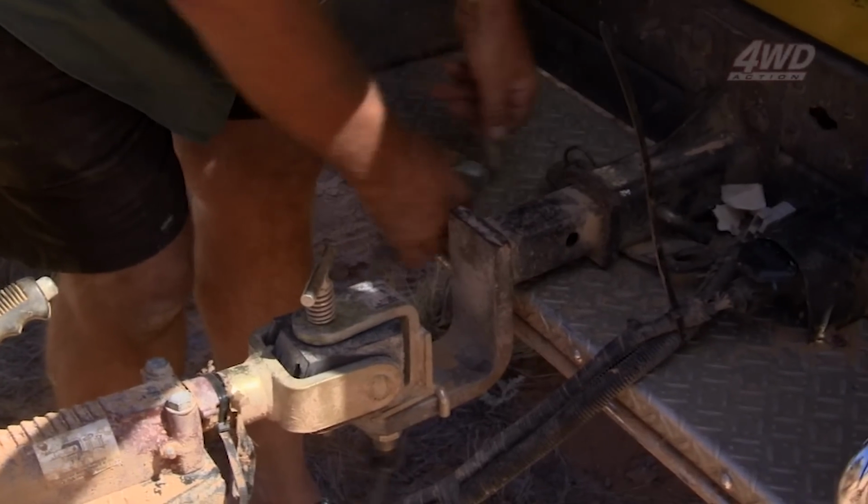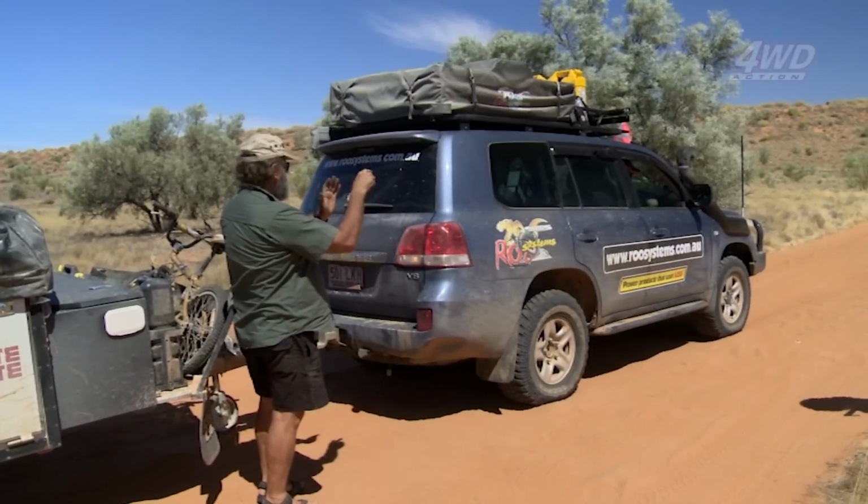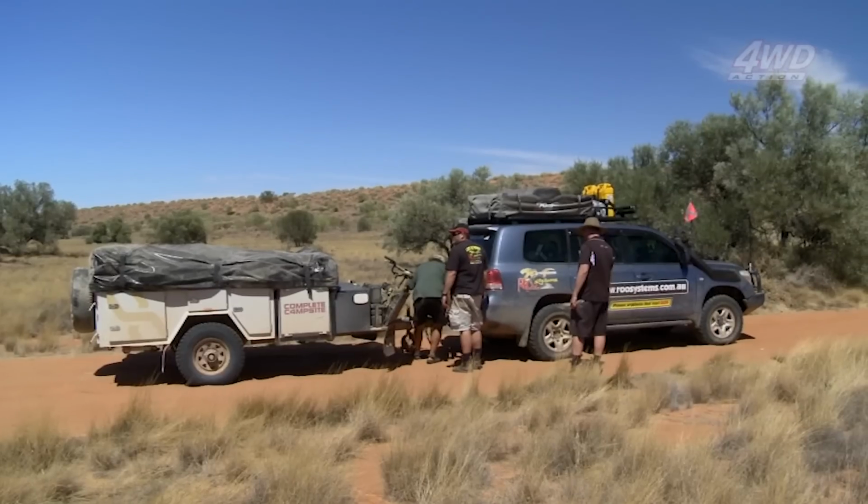Never ever be frightened to change your plans if you've got a problem like this. The Simpson Desert is not a place to muck around with no fuel.